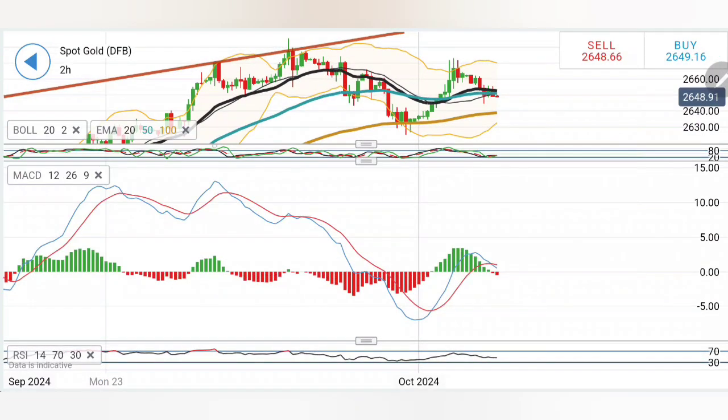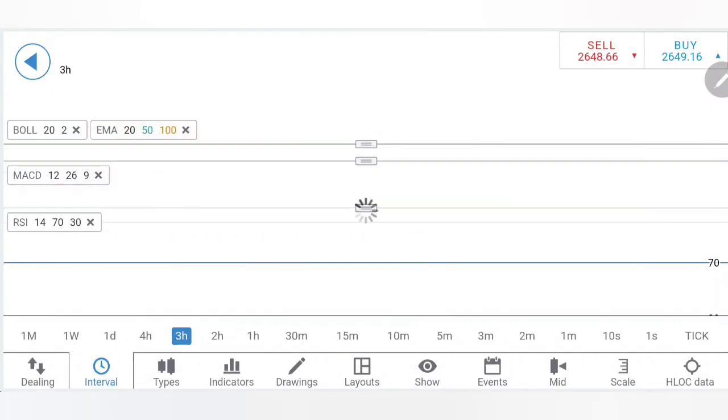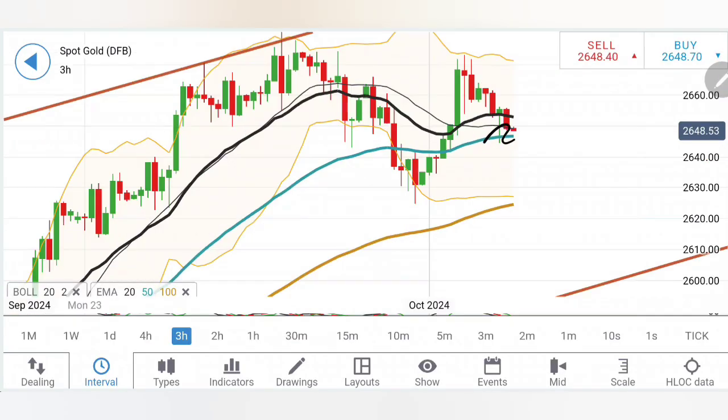Stochastic has dropped here. The MACD is crossed over here again for a sell. This is a bearish indication. RSI has dropped as well. Coming to the 3 hour chart, similar is the observation.